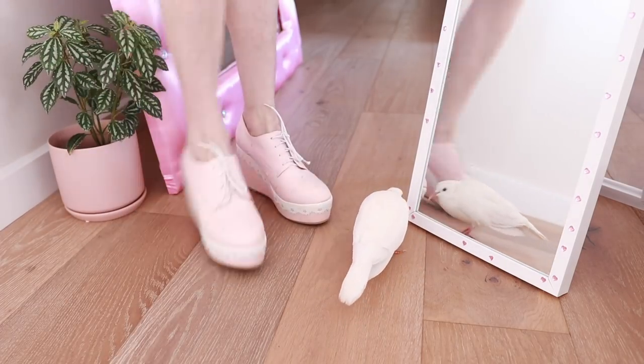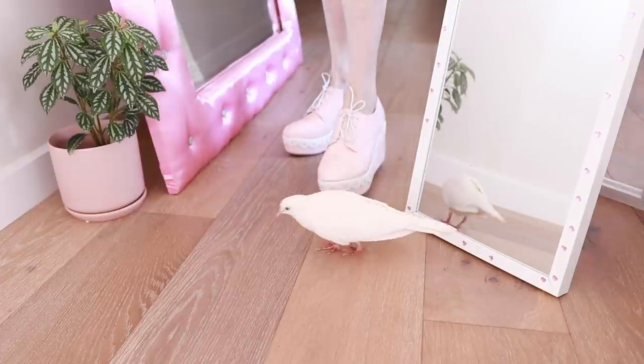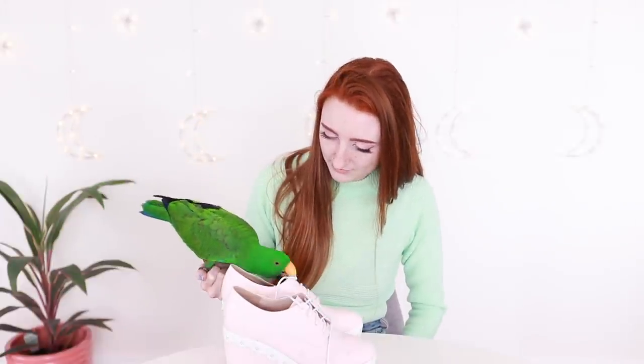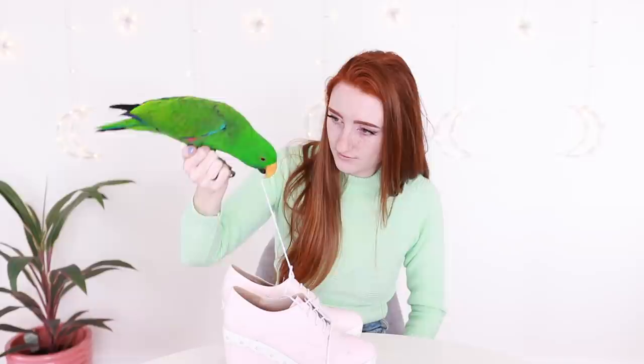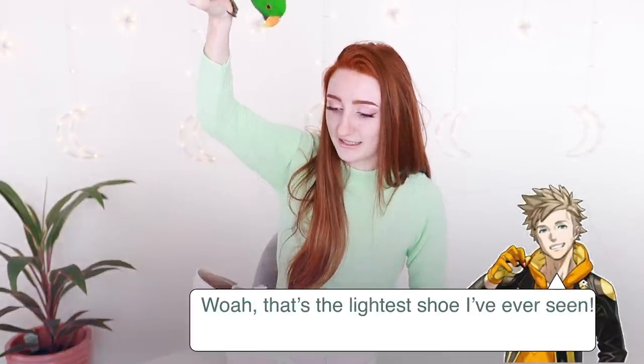Now, I don't know if being light is a good thing or a bad thing. It could be a good thing because they're easy to wear all day. But also, I feel like for the size of them, they should probably have a little bit more weight to them. Archie, let go. Archie. Just to prove a point there. Show them how light it is. I mean, that's how light they are. I don't know if that's a good thing or not.